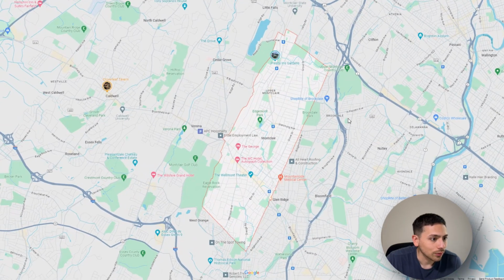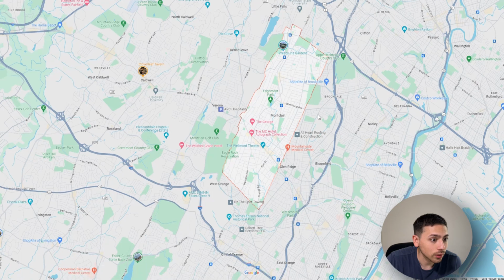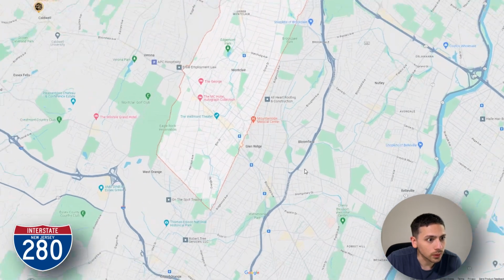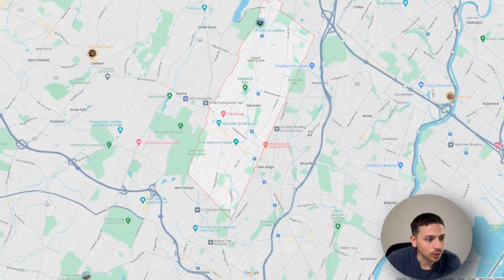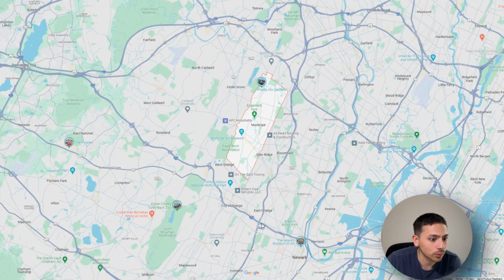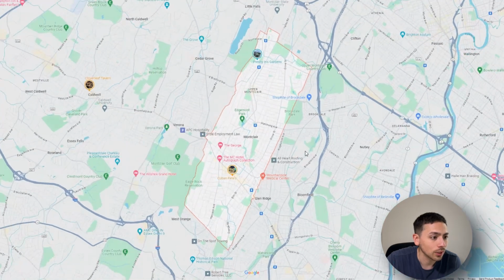All right, so before we dive into the actual town, we're going to talk about a few of the major highways you're probably going to need when moving here. It's going to be Highway 28, the Garden State Parkway, and you're going to have Route 3 up here as well, pretty much surrounding it. The Garden State Parkway is going to get you within South and North Jersey and into the city, same thing with the 280. That's going to be your major transportation options.